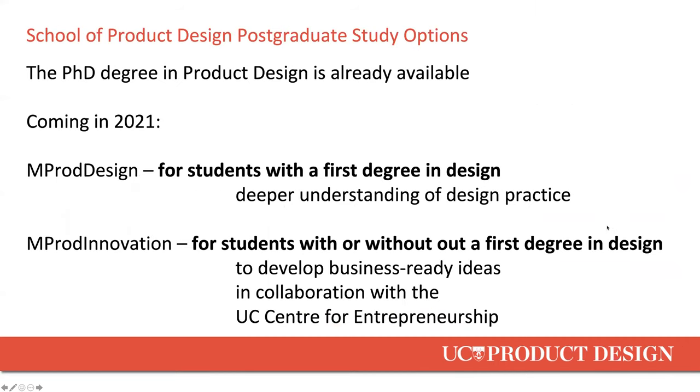Okay, so this is really coming to the end. This is my last slide here. We already have a PhD degree in product design that's already available, and we have growing numbers of students in that area, and that is a pathway that some students may want to go on to from the Master of Product Design. And from next year, of course, we have those two degrees, the MProd Design and the MProd Innovation. And I think you understand now, without me repeating, which kind of student would be suited for either one of those two.